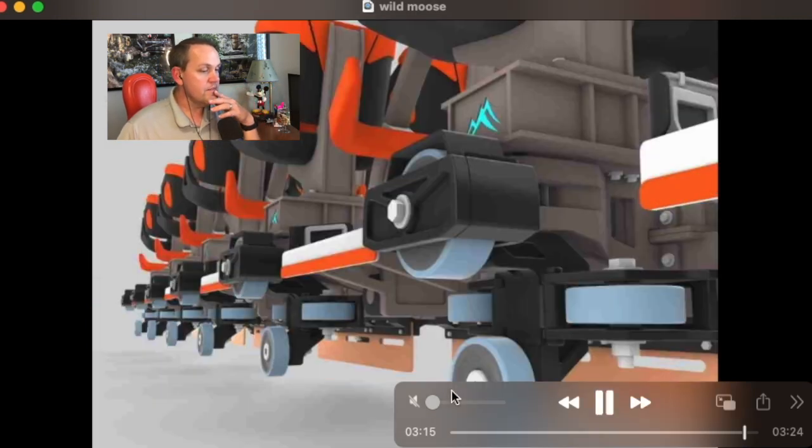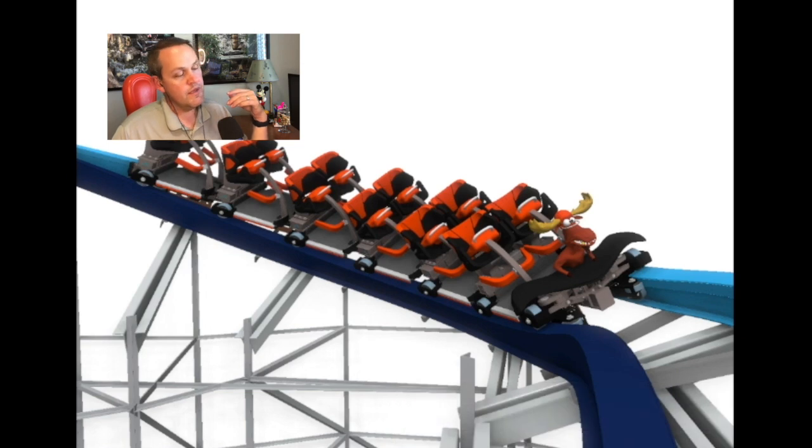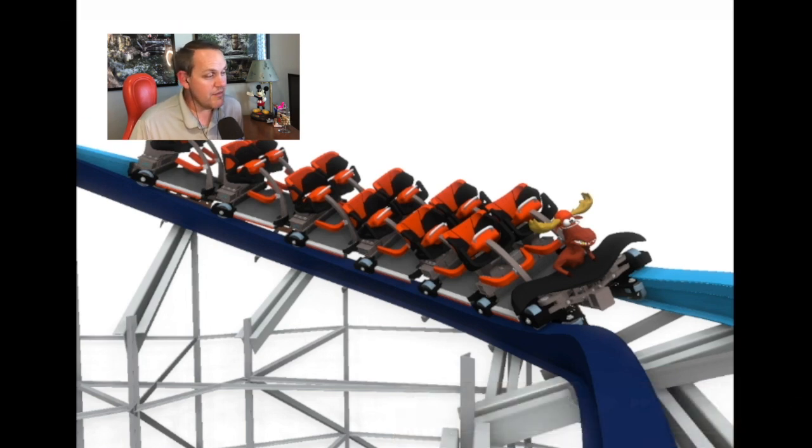Let's see here. Yeah, looks good. I know I'd probably hear it a lot, but I still want to call that Bullwinkle right on the front. I know it's Moose. Bullwinkle was a moose too. Looks really nice. Yeah, this is nice. I would say this is definitely going to be a front runner for parks if they're thinking about any sort of a Mad Mouse ride to put in. Like this is probably going to be up there.